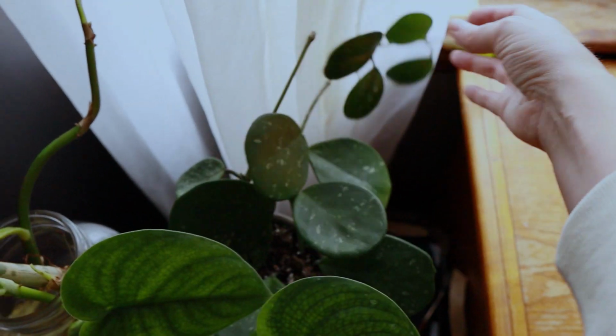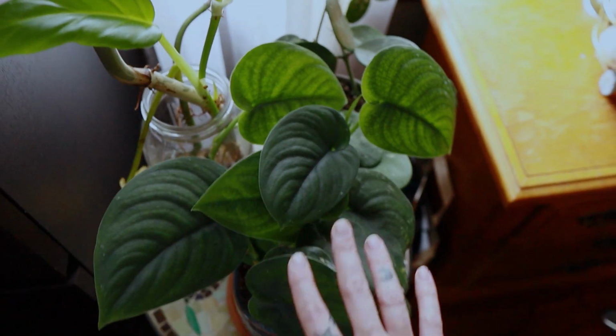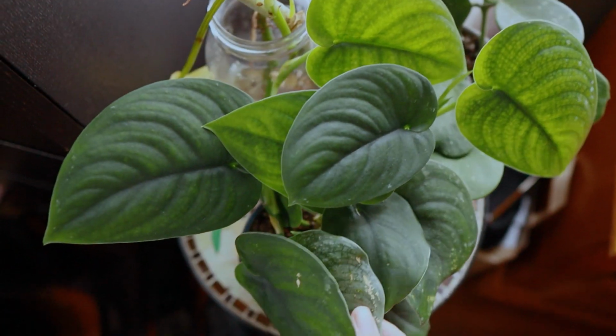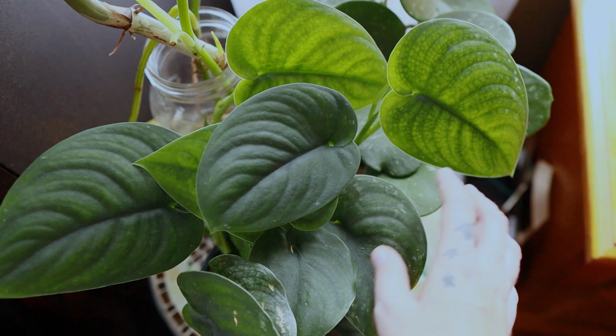And this is the same thing. It's grown so much since I got it. This is new. This whole thing is new. That one is also really happy. And I've been treating these two with systemic basically since I got them, so I've never seen any pests on them. There are a few leaves that make me think maybe at some point they got on there, but so far so good.